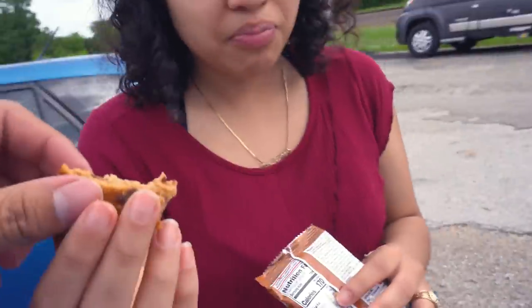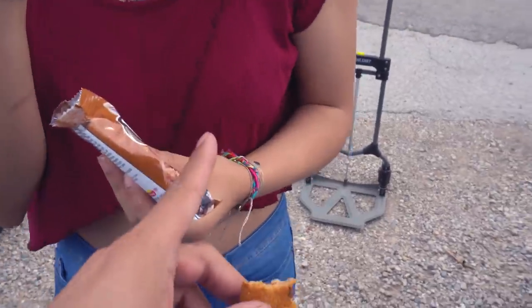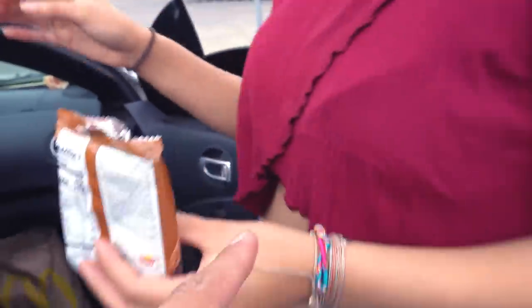Did you like the cookie? No, you didn't like it, really? They're pretty good. They're too soft or what? Let me know if you guys like these. I went ahead and tried it on this location and they actually sell pretty good.